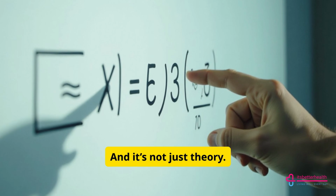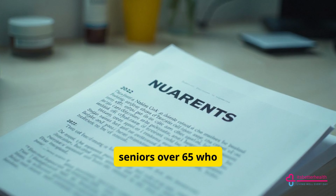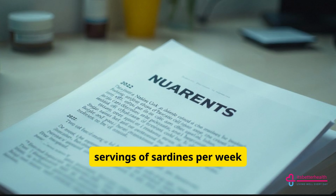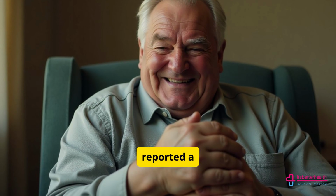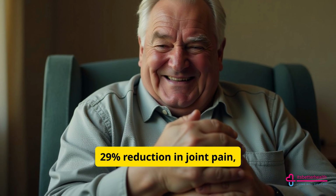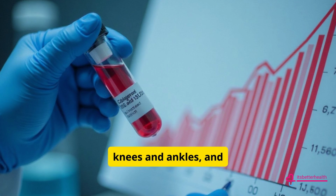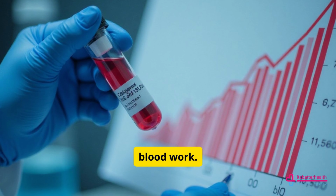And it's not just theory. A 2022 study in Nutrients followed seniors over 65 who added just 3 servings of sardines per week to their diets. After 8 weeks, participants reported a 29% reduction in joint pain, a 25% drop in swelling around the knees and ankles, and significant increases in collagen synthesis markers in their blood work.